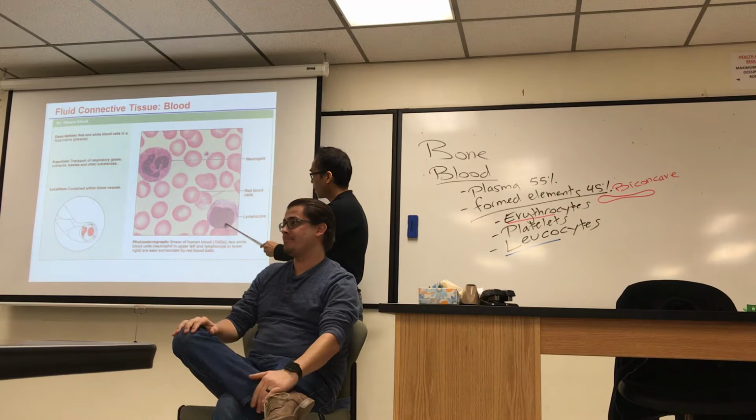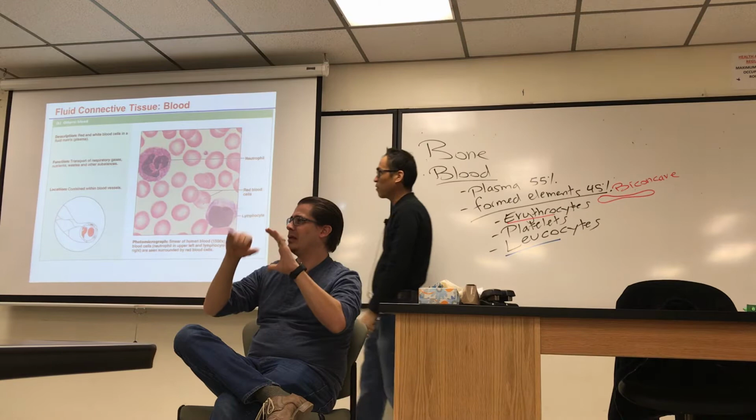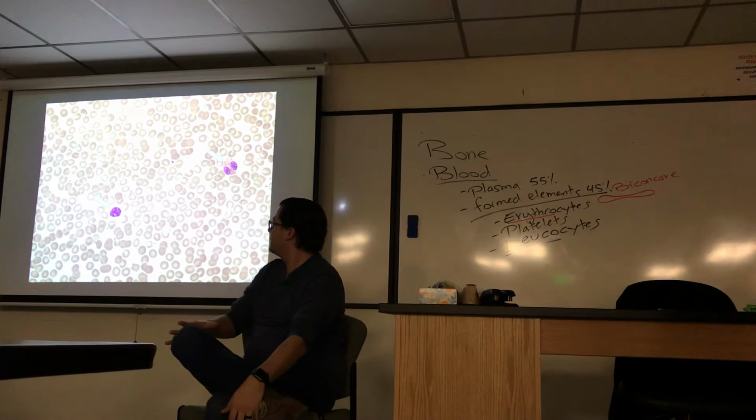Any cell with these bright purplish colors, and you see these oddly shaped nuclei here and this large round nucleus here, those are going to be the category of white blood cells. And turn off the lights. And let's look at the arrows pointing to two types of white blood cells.